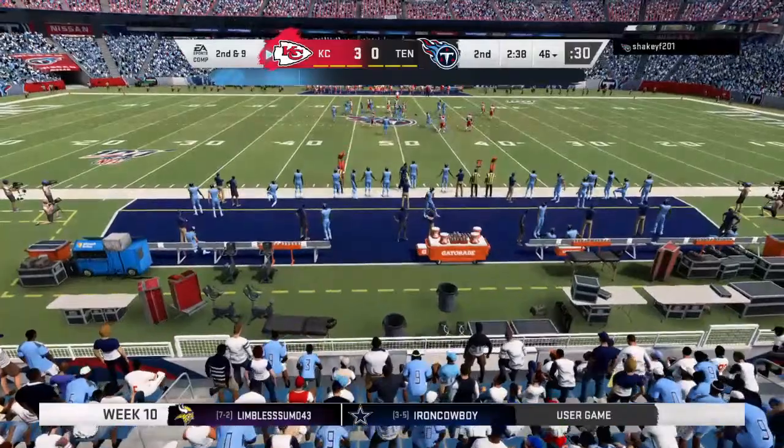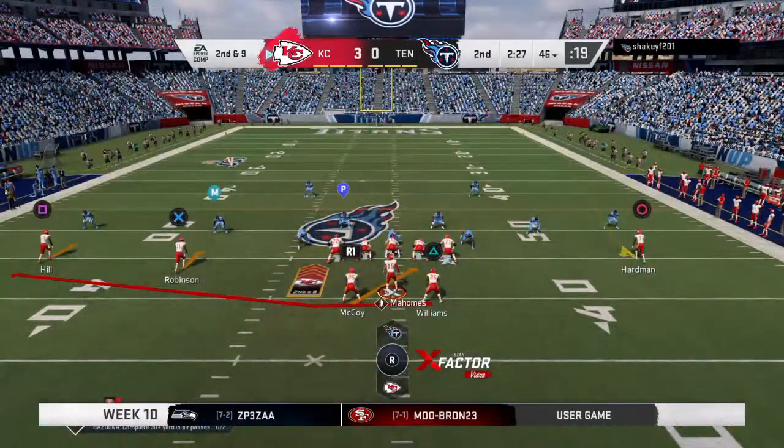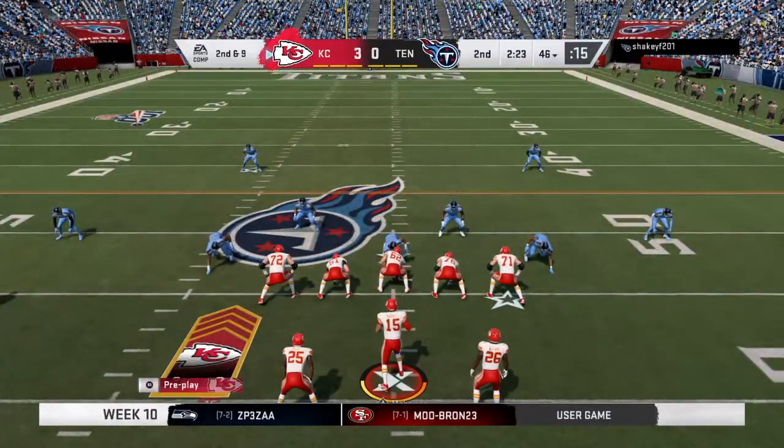Right. So they've got to continue to play the type of ball that put them in the spot where they're #1 in their conference. I'm going to come back to you.